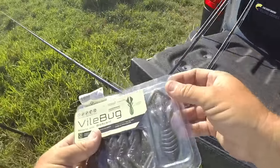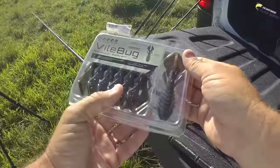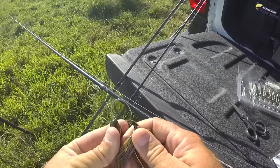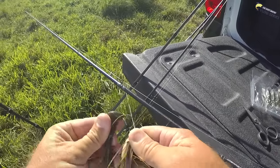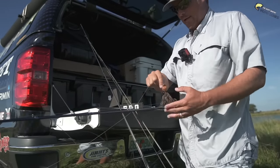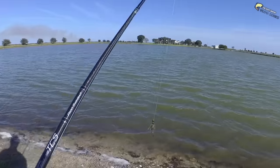All right. Now, like I said, I think you could use this Vile Bug Texas rigged, flipping, or as a chatterbait trailer. I'm just going to rig that just like that. Run the hook right through, come right out the middle. That's pretty juicy. That's real juicy, guys. I kind of like that. All right, get after it.